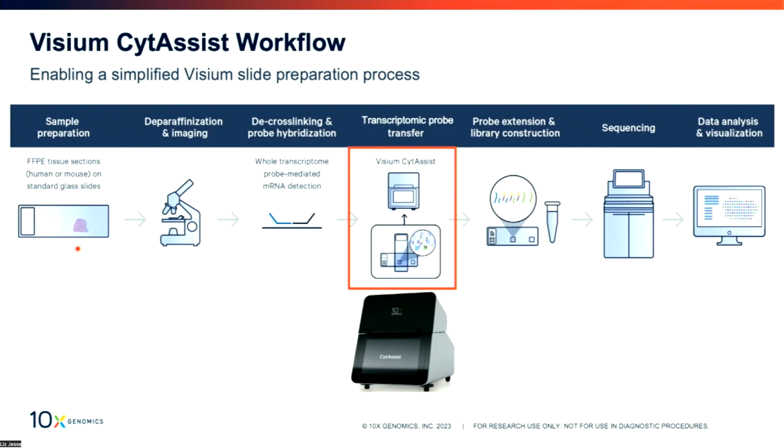Now, after you do your sample preparation, which in the case of FFPE would be your standard deparaffinization series, then your imaging. So you could do H&E staining or immunofluorescence, like I mentioned, take a picture of that slide, and then do a probe hybridization. After you do that probe hybridization, you'll use the CytAssist instrument to transfer the analytes, these probes, from that plain glass slide onto the Visium slide that I showed earlier. And then from there, it's very similar to what I discussed previously. Now, instead of going to a cDNA process to generate your library, you're going to do a probe extension instead. But ultimately, you'll get your FASTQ files back and do that same arrangement on the pipeline where you overlay your sequencing data onto the image that you're generating.